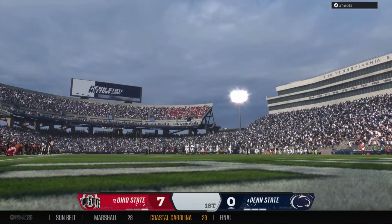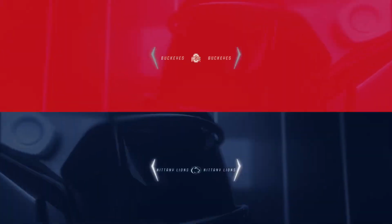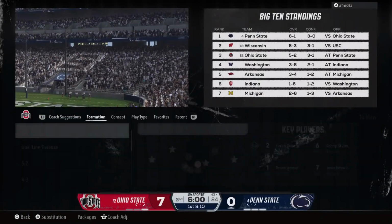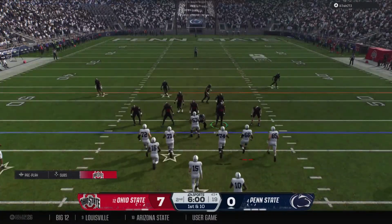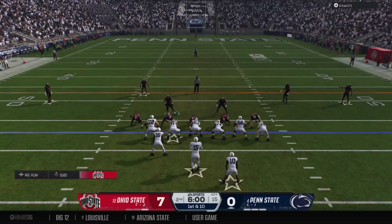Ohio State has the lead here after 1. Let's check out the stats now for the opening period. They flipped into the field, ready now for the 2nd period. So here we go, first play of the quarter. The offense has a 1st down.